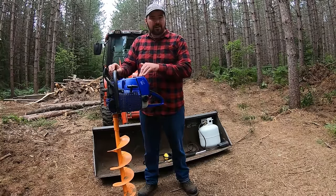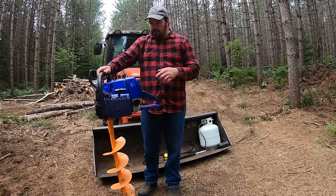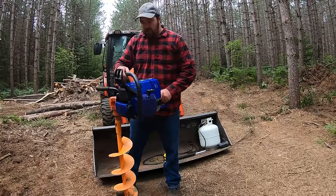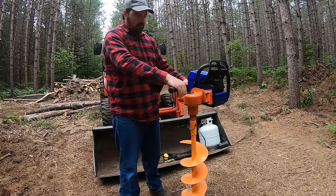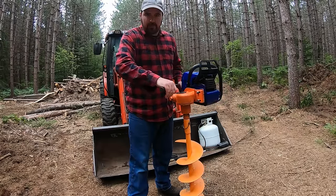In fact, I've never cut wood with it. I've only ever used it for my Lewis winch or this right here. So we're gonna fire this up and then we're going to make some holes. You'll watch as I go here. I'm gonna be holding it like this. And so I'm gonna start the hole, and then obviously once it gets to the depth I need, then I'm gonna pull it out.